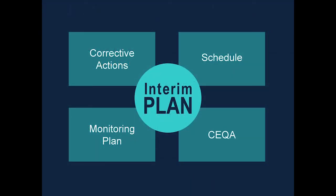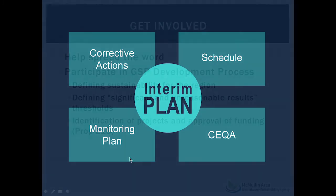If the State Board came in to develop the interim plan, they would develop a list of corrective actions, which would include how to get the GSP back on schedule in this instance, or how to better implement that GSP. A schedule by which those corrective actions would occur, any environmental analysis or CEQA that would be required to consider projects or programs or actions by the state to implement that plan, and then a monitoring plan to make sure that those actions are being met and that the basin is indeed making progress towards sustainability.